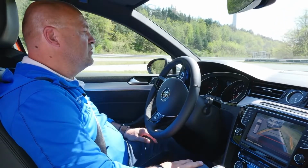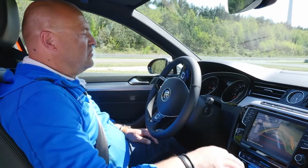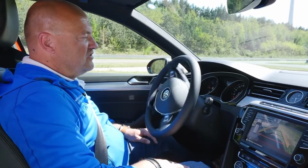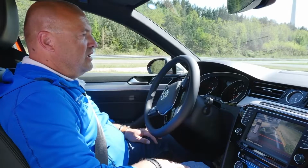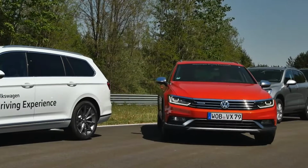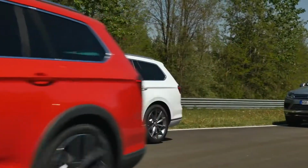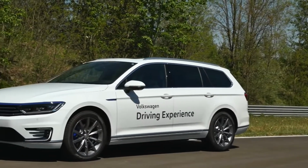I carefully release the brake and the car begins to move into the position shown. I put the car in forward gear and it moves into a position from which we can drive out of the parking space. After checking for oncoming traffic, I can leave the parking space in a single move.